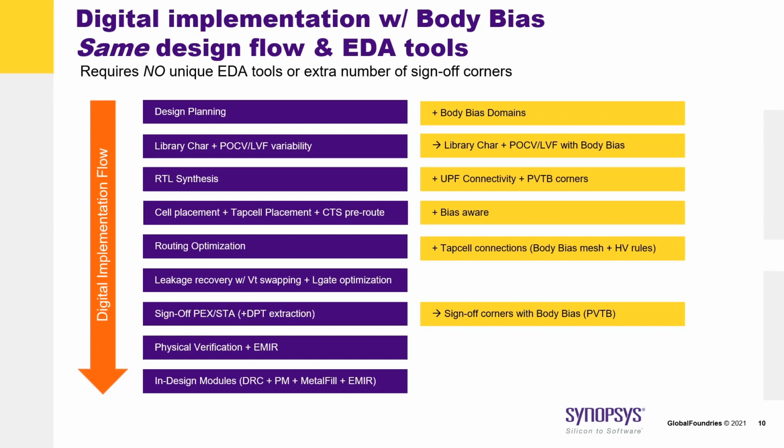When you implement a design with body bias, you essentially use the same design flow and EDA tools, as mentioned before. There are no unique EDA tools required or extra sign-off corners needed. However, you do need specific information. At the design planning phase, you need the body bias domains defined so that the design planning tool can identify which areas to put which cells in.